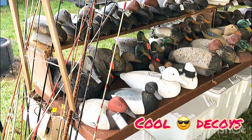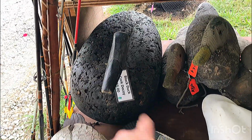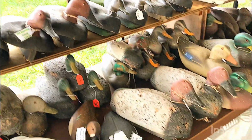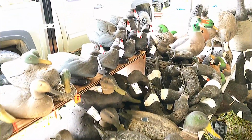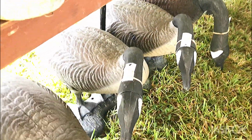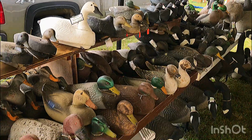Check out some of these decoys at Trader's Days. This gentleman has some really nice ones. 1983 canvas back, and these are wood or cork. And here's one of the cork ones. So these got some old gunnies. Wood again, really nice. Authentic wood decoys. Snow geese. And different waterfowl. And mallards down there. It's got full-size Canadian geese. And even more down here below. And you can even have another goose right there. What a great selection of vintage decoys here at Trader's Days.